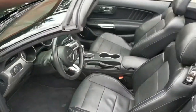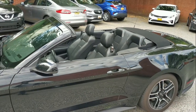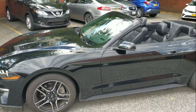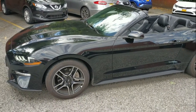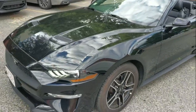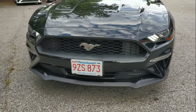So I'm gonna give you guys a look at the car with the roof down. It gives the car a nice character look. I definitely think soft tops, soft top convertibles, should I say, look much better with the roof down. So definitely a great looking car. The black on black with the black rims looks excellent. Another great thing about the Ford Mustang is these LED headlights that it has. I feel like they look very great on this car.